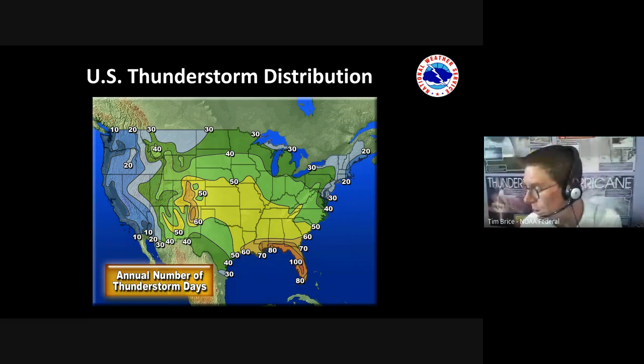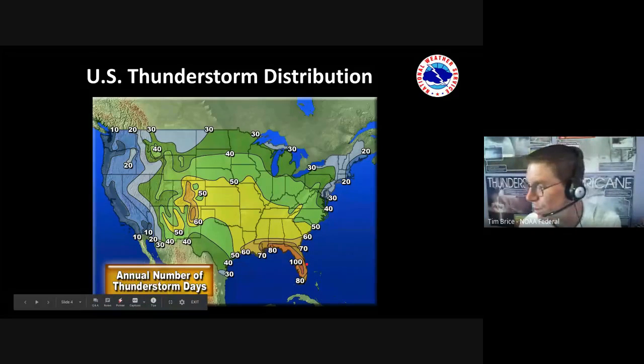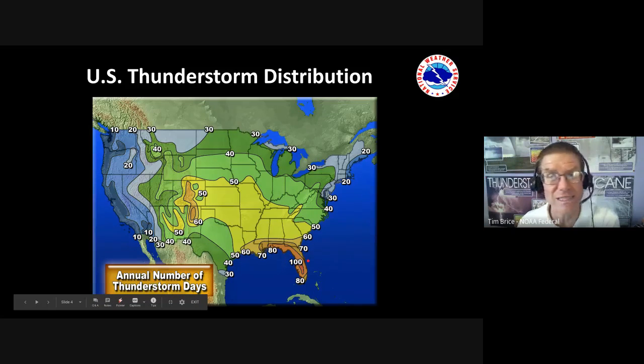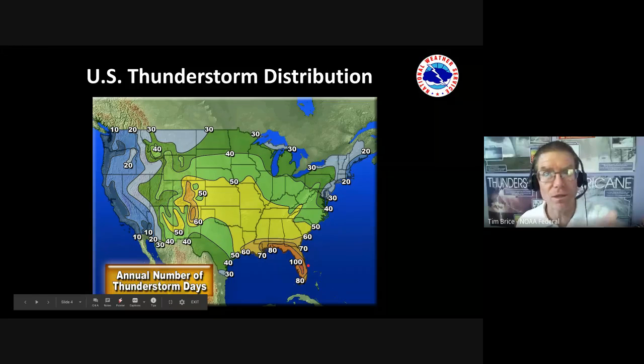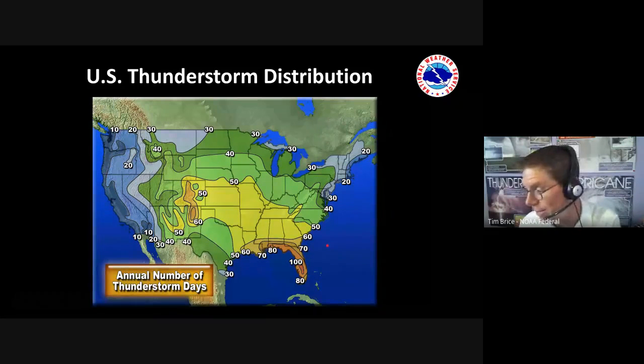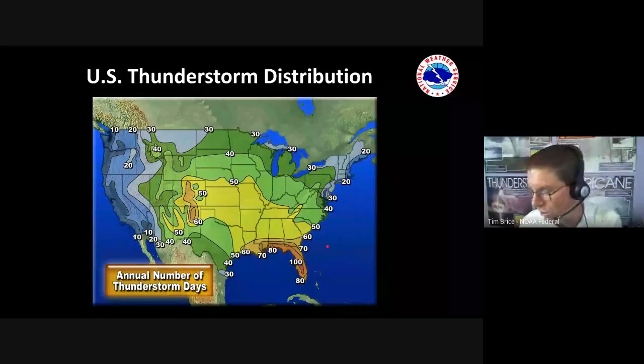But holy moly, look at this. Down here in Florida, they're the thunderstorm capital of the United States. Parts of Florida get over 100 days of thunderstorms each year. That means every third day they get a thunderstorm down there. And the reason for that is that they're a peninsula, so they have water on three sides of them, and they're sticking out between the warm waters of the Gulf of Mexico and the warm waters of the Atlantic Ocean over here. And you'll see why those warm waters are real important here in a second.